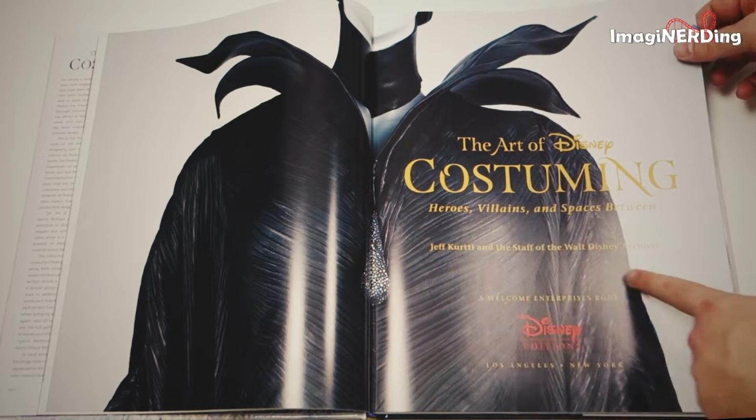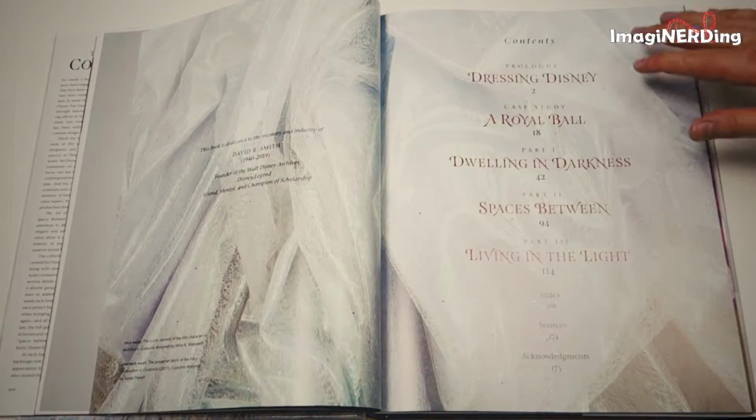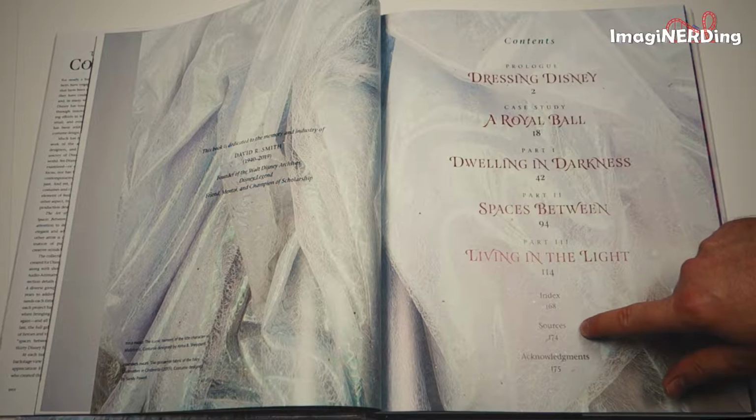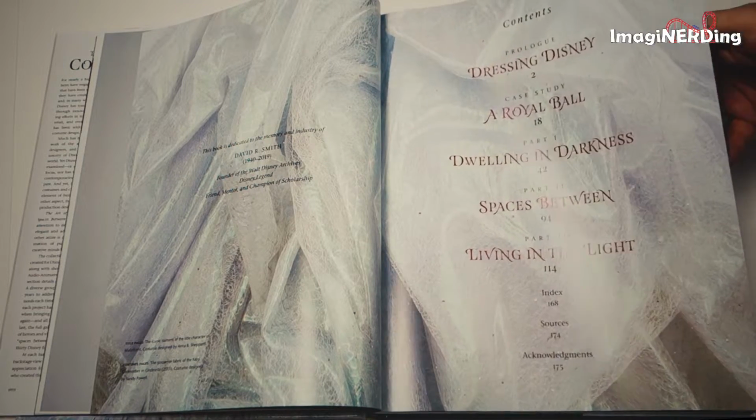All right, should mention Jeff Kurtti and the staff of the Walt Disney Archives. Table of contents: Dressing Disney, the prologue. A case study, A Royal Ball. Part 1, Dwelling in Darkness. Part 2, Spaces Between. Part 3, Living in the Light. Index, sources, and acknowledgement. And I gotta admit that I love with Jeff Kurtti that he includes an index and sources so you can go back and see where he pulled his information.